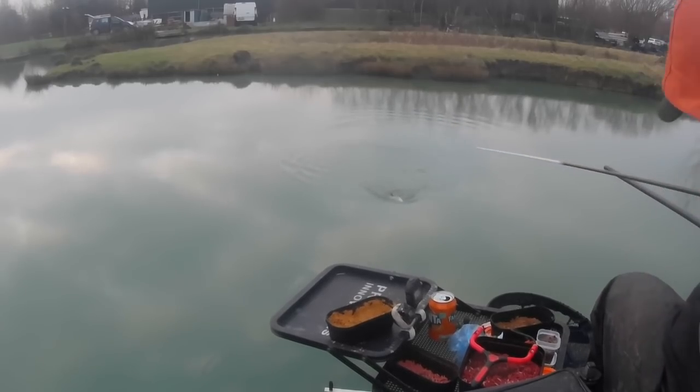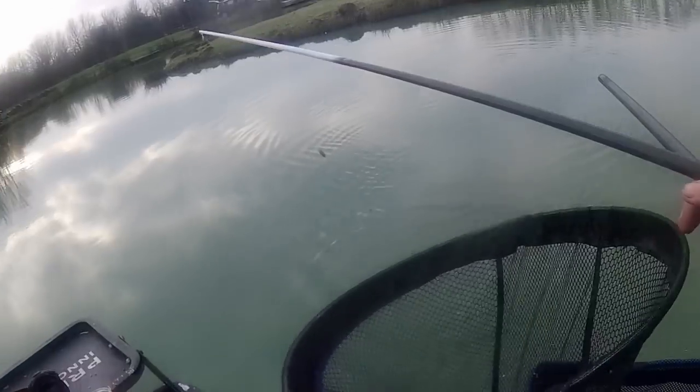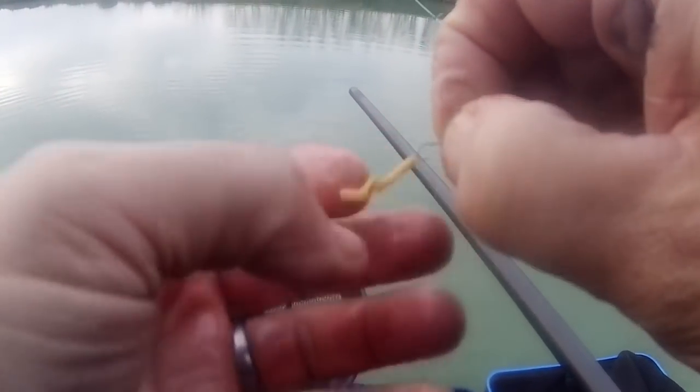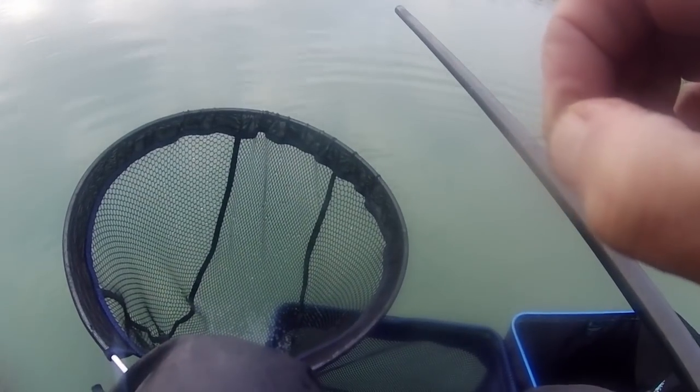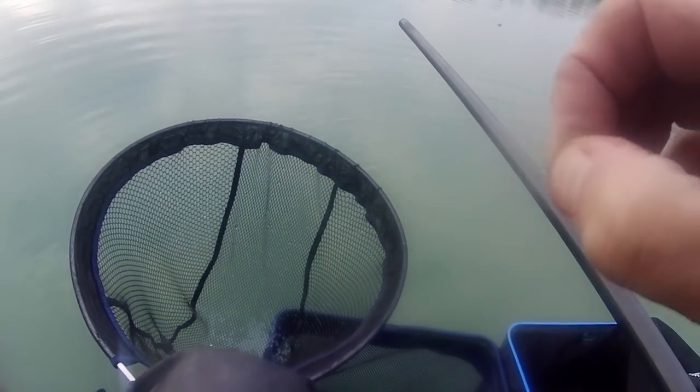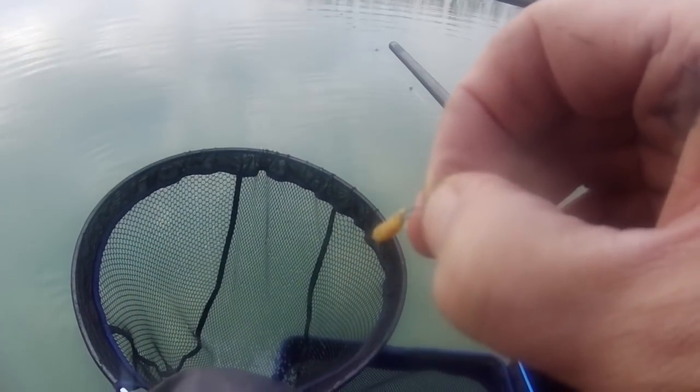Skimmer. Four or five of these. Just that tension with some roach. I've probably got 2 or 3 pounds of skimmers, really. All said and done, that lot of nothing, but probably got another carp.